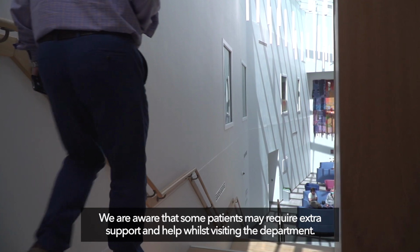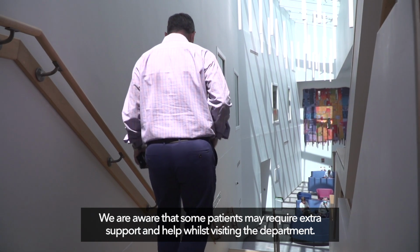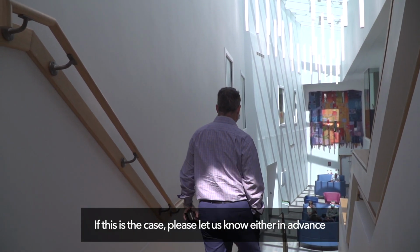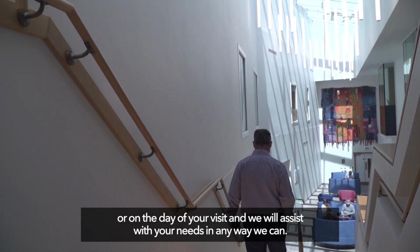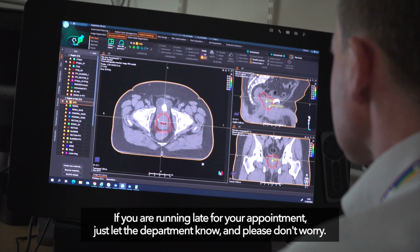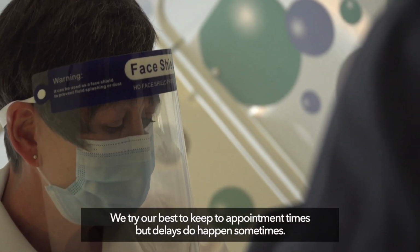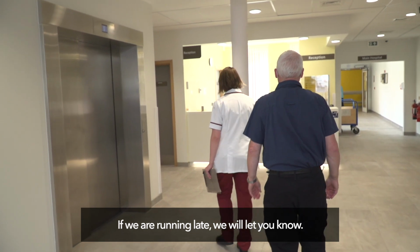We are aware that some patients may require extra support and help whilst visiting the department. If this is the case, please let us know either in advance or on the day of your visit, and we will assist with your needs in any way we can. If you're running late for your appointment, just let the department know, and please don't worry. We try our best to keep to appointment times, but delays do happen sometimes. If we are running late, we will let you know.